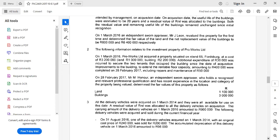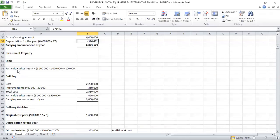Right, on 28 February 2017, Mr. M. Owner, an independent sworn appraiser who holds a recognized and relevant professional qualification and has relevant experience in the location and category of the property being valued, determined the fair values of this property as follows. There was land and there was a building. So we dealt with this investment property and made our calculations. We found that there was a fair value adjustment on land of 100,000. Then for the building, the improvements are added to the cost. We then calculated the fair value adjustment on the building, which was 450,000.